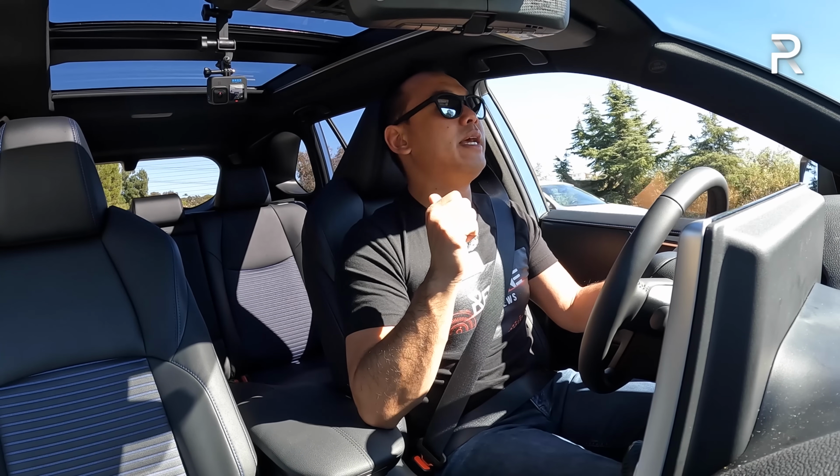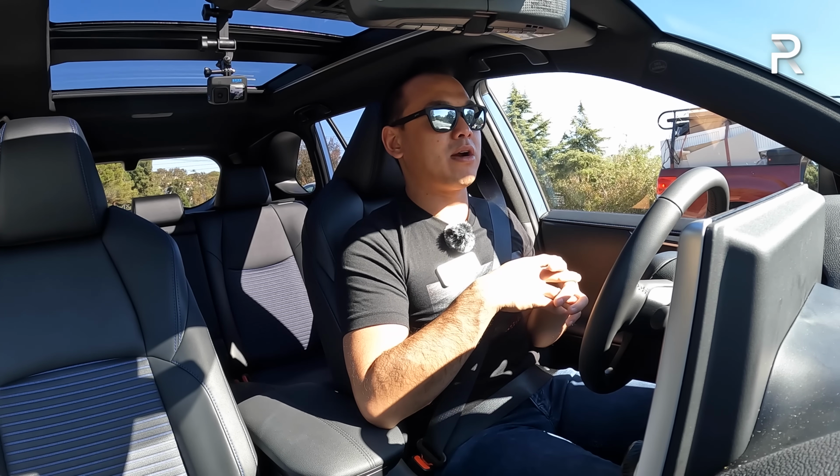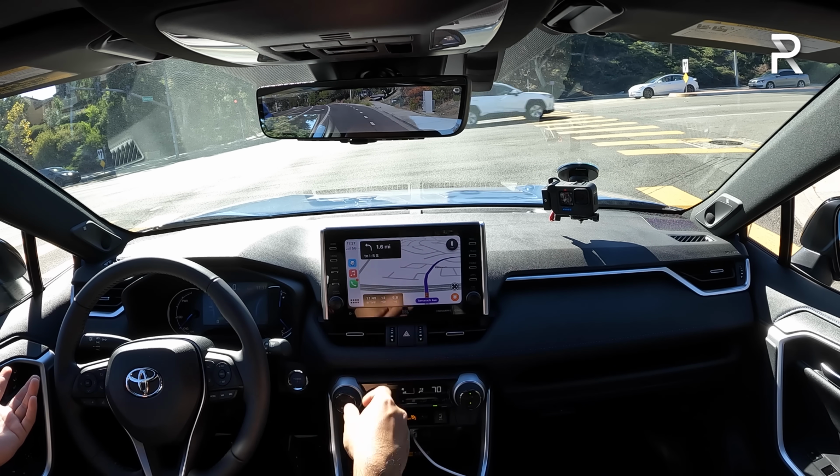The rear axle is not directly connected to the motor. It's powered by a separate 53 horsepower all-electric motor. And then when I come to a stop here, you can see the gas engine is off. It feels like I'm driving a full EV, which is kind of nice.